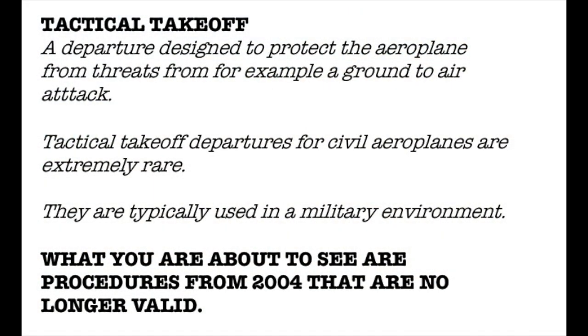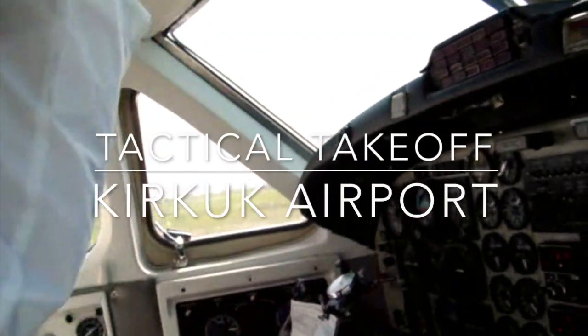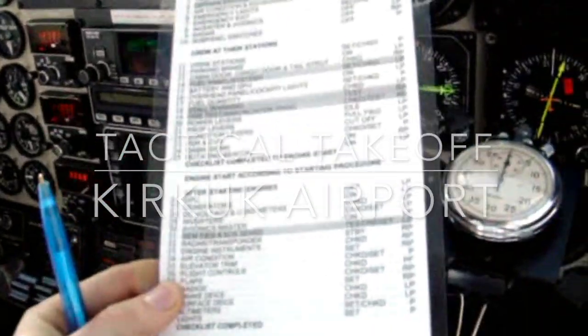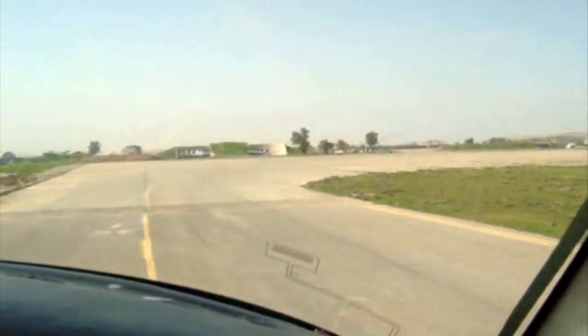So the next thing I'd like to show you is what a takeoff looks like. It's called a tactical takeoff, and the idea is to get away from the ground to avoid small arms fire. So the procedure involves holding the airplane on the brakes until the maximum power is set, and the reason why you want to do that is that you want to have maximum acceleration down the runway.